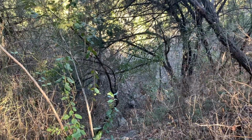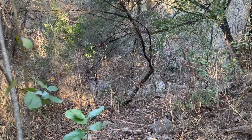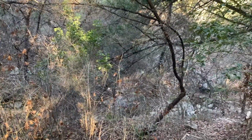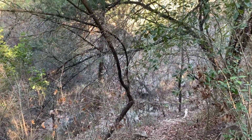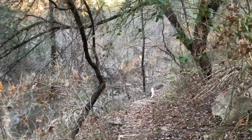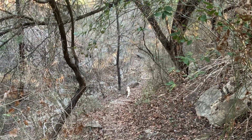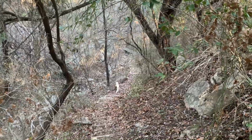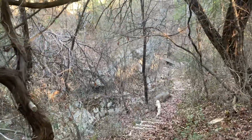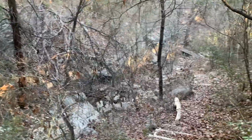Starting down the lower canyon trail. It's really dramatic, this steep descent. It sounds like the birds have quieted down just now for some reason, maybe because I started talking. I hear the nuthatch, the yellow-rumped warbler. Really nice stepped trail maintained by Paul and Georgianne Kyle.